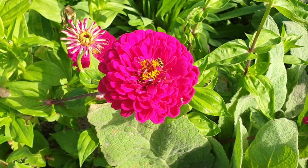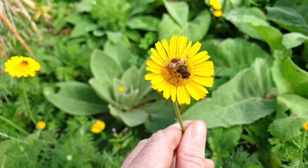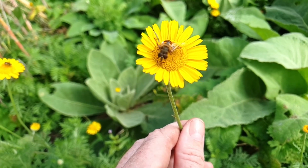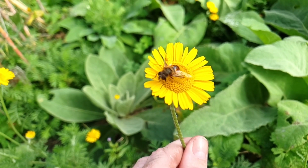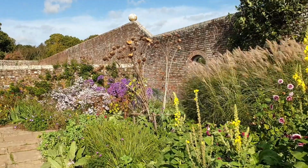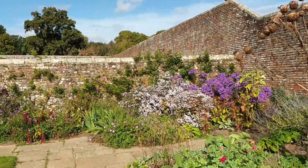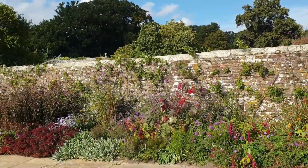Oh, they're lovely. I'll try and get that on slow-mo if I can. That's gone. Look at that, lovely flowers. Like I say, we're in the beginning of October here, or coming up to mid-October, so they're not all in their full glory, but still absolutely lovely. Some lovely flowers still. Look at that, really nice. It's very autumny and whatnot.